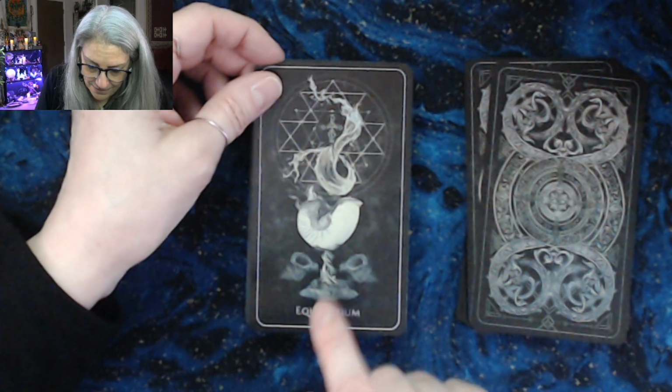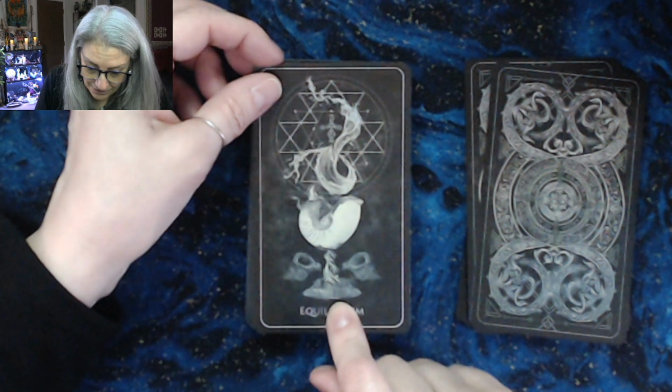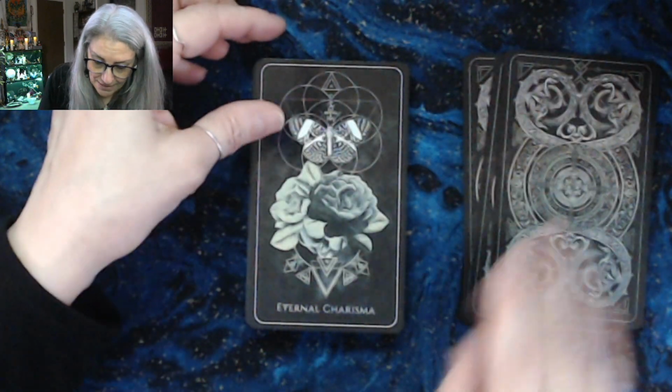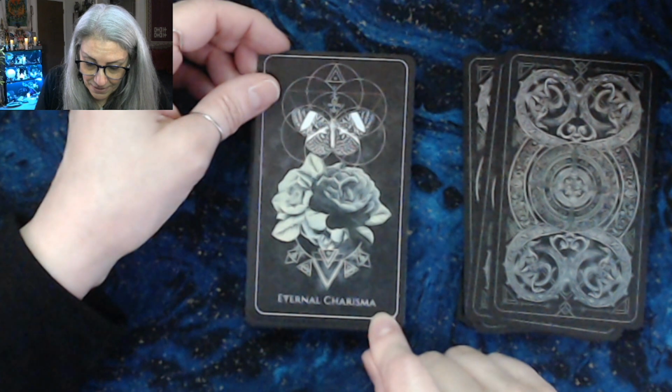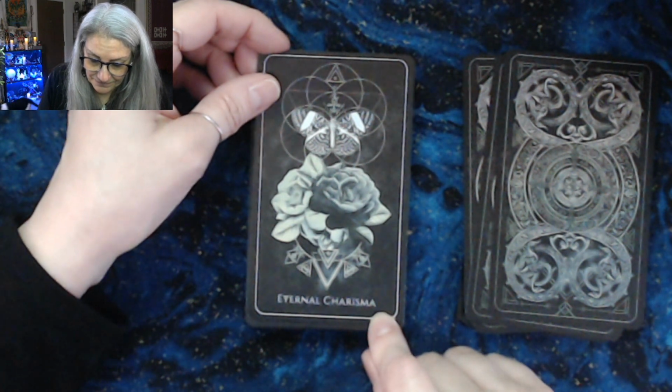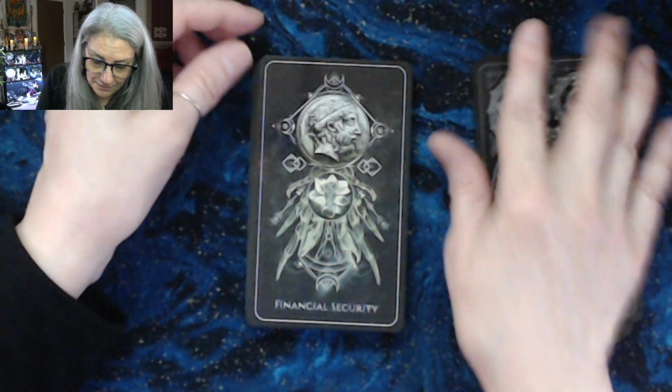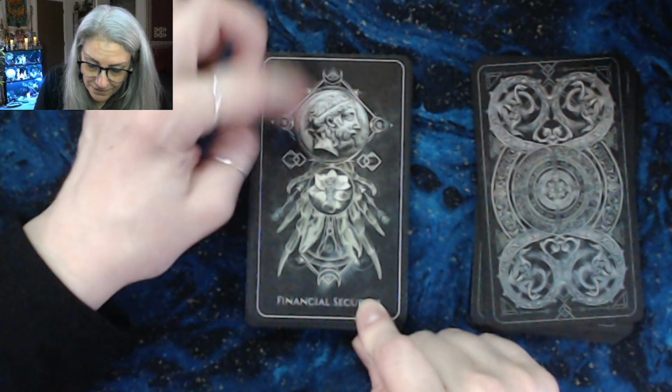Can I have that as a chalice, please? This gorgeous nautilus sitting on a stem. Eternal charisma. Butterfly and roses. Financial security. Yeah, baby. A lot of little crescent moons here.